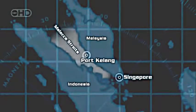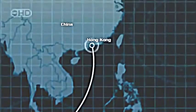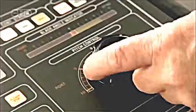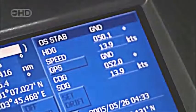Right now, the Atlanta is in the Malacca Straits, heading from Port Kelang, Malaysia to Singapore, then north to Hong Kong. It's a hectic schedule on a crowded route.